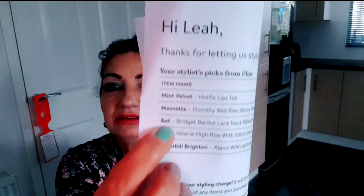So the brand of that is, let me have a look. Oh, that's the same as the jeans, and I don't know, I'm just gonna let you guys see that. I bet you guys know who it is. I have no idea. So the top is called the Bridget Bardot Lace Neck Rip Top. The colour is black. The size is 16 and the price is £29.